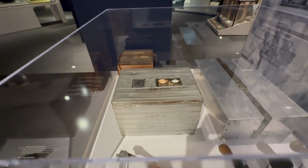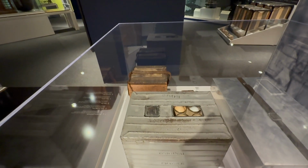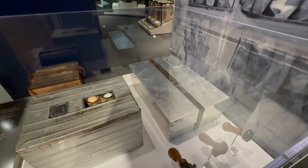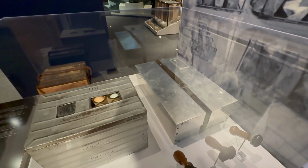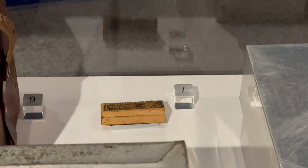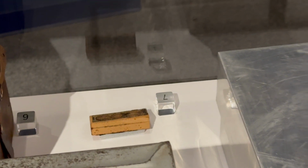5 is a parcel egg crate. 6 is a butter box. 7 says fit for a queen. Beekeepers shipped queen bees through the mail in containers like this. Bees. Wait, let's go around and look at it. That is how you ship a queen bee. And this one is for laundry.